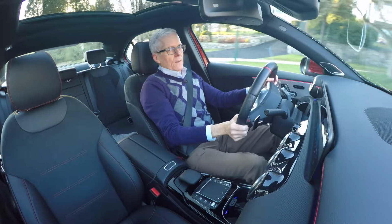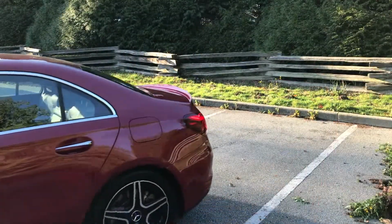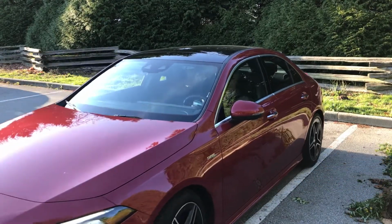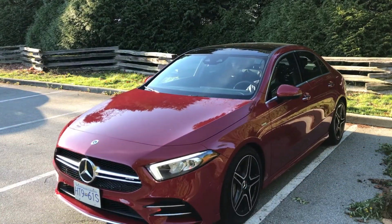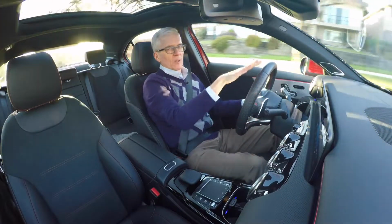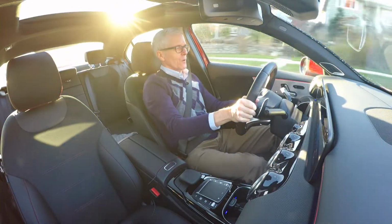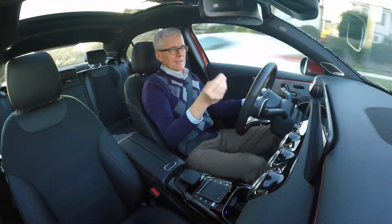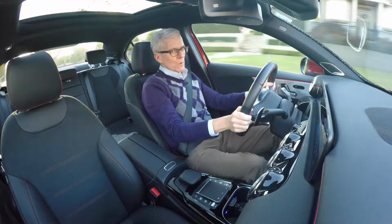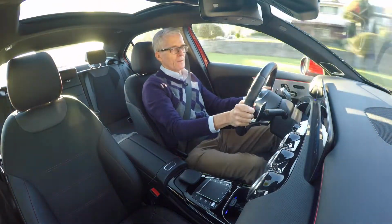The smaller the car, the harder it is to keep out noise, vibration, and harshness. But this is a little bit much. I know it's an AMG, but there's a lot of road noise. And here we are going up Elliott Street, which I love to drive up because it's got multiple surfaces, but it's not potholed. And if a car is going to give you a lot of road noise and pick up all those little bumps and surface irregularities, it'll be here. And even on smooth surfaces, there's a fair bit of tire noise coming from these 235 Continentals.